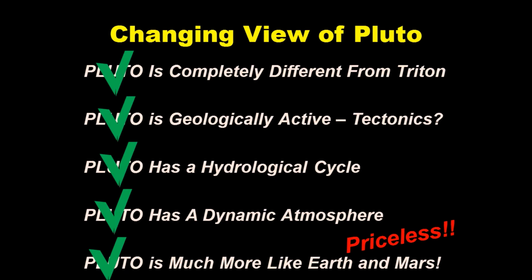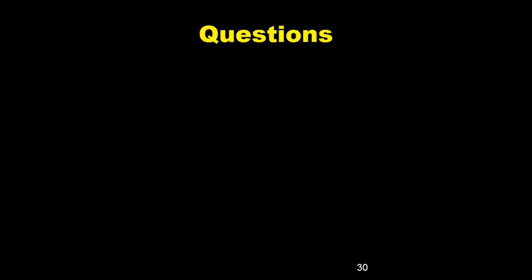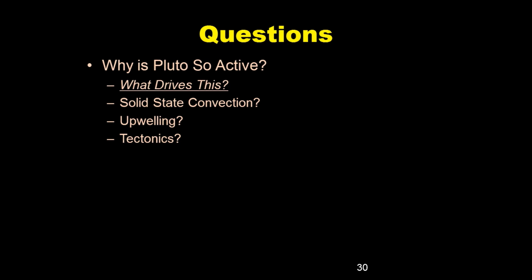So, we're looking forward to learning a lot more about Pluto, but the biggest question we talked about is: why is Pluto so active? Based on our current understanding, it shouldn't be. It should be a lot more static, but it's not. It's actually active and moving around. So what drives that? What's the mechanism? There's got to be something.